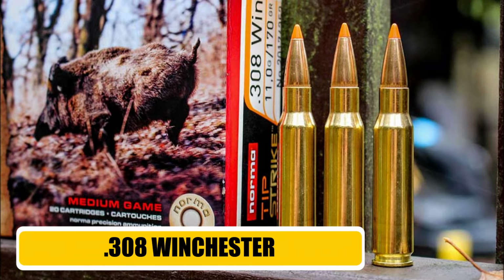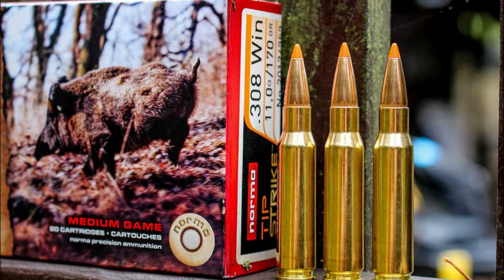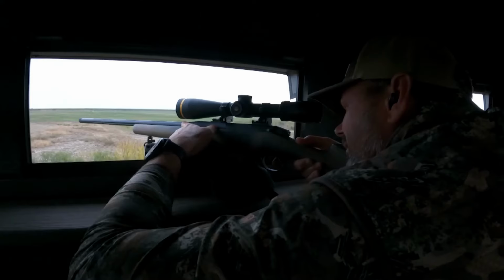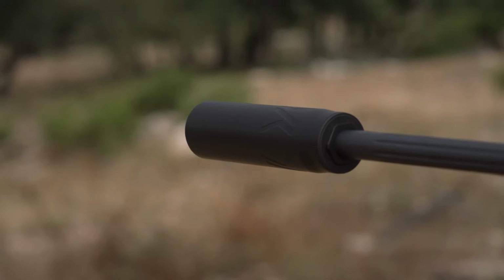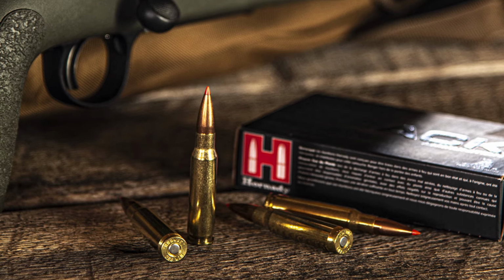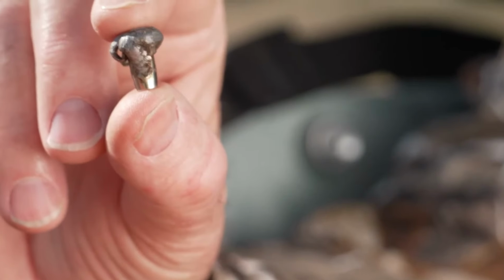Number 1, 308 Winchester. And here we are at the top of the mountain. Number 1 is the 308 Winchester. Since 1952, this round has been the benchmark for efficiency. In 2025, it is still the king of the hill. This is the civilian brother to the 7.62 NATO, and its popularity is absolutely untouchable.